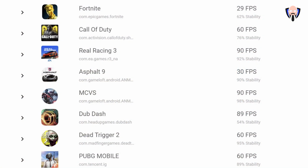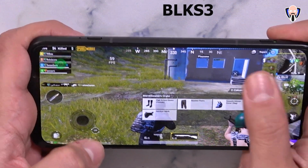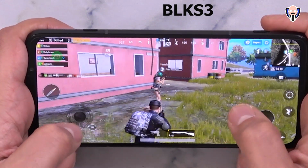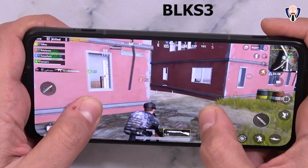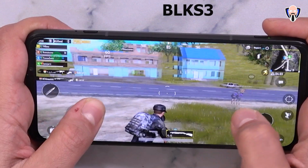Again, just keep in mind that the maximum refresh rate will be 90 frames per second, and for the most part, all games that support high refresh rate ran really nice, and gave us that 60 to 90 frames per second. And for me personally, PUBG is my number one game, so of course that one ran very, very smoothly on the Red Magic, as well as on the Blackshark 3.